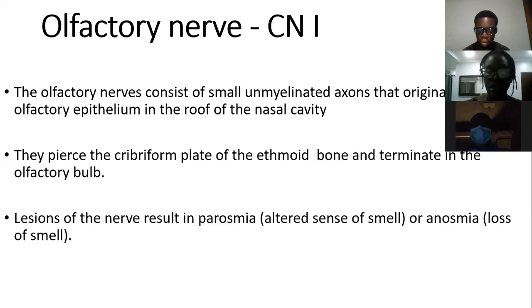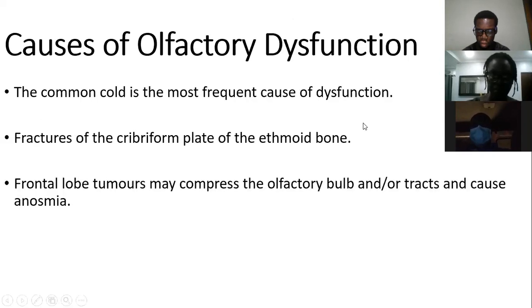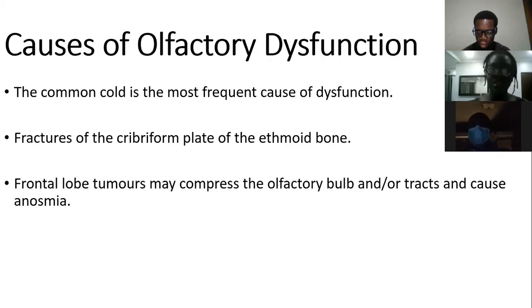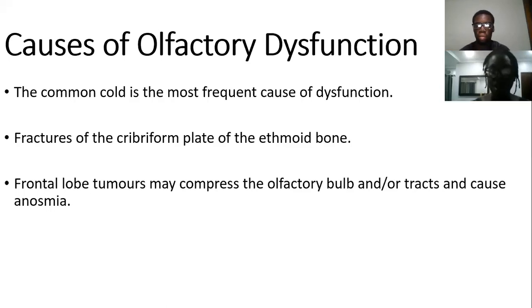So what it usually does is that it helps us to be able to smell, or if there's a dysfunction, then what will happen is that the person will not be able to smell. Typically, the commonest cause of loss of function is a common cold. And recently with COVID, that's also one of the signs of having COVID infection, loss of sense of smell.